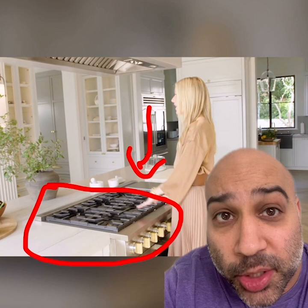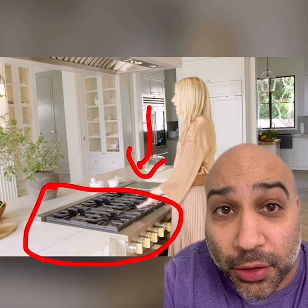I want to start tracking what kind of range the celebs are getting. This one seems like a Monogram brand, looks like she has a deal with them. But most importantly, what's she getting on top? This one has 6 burners and it looks like a griddle over there on the far side, which is the best combination you can get for a 48-inch grill, so good job, Gwyneth.